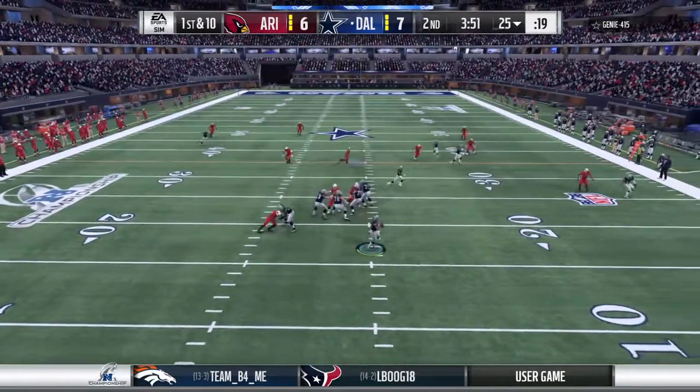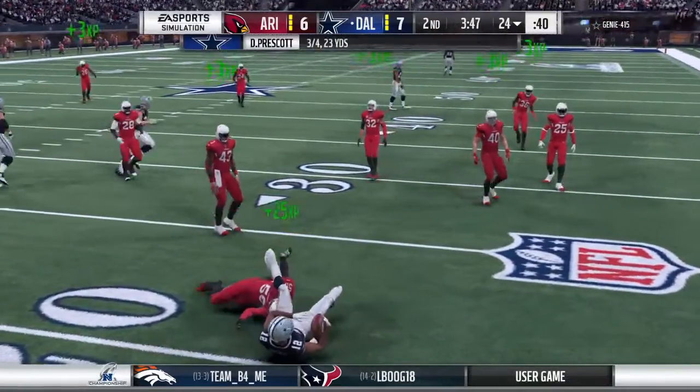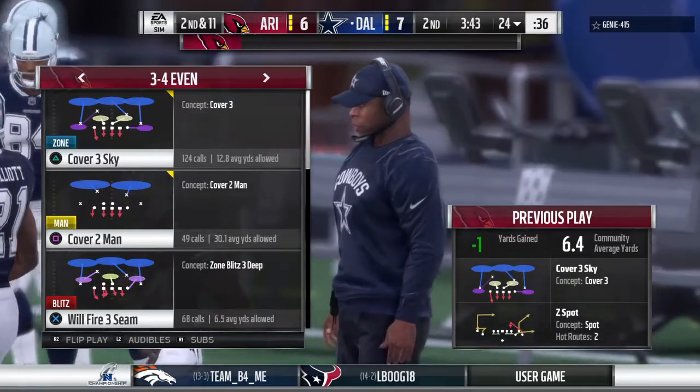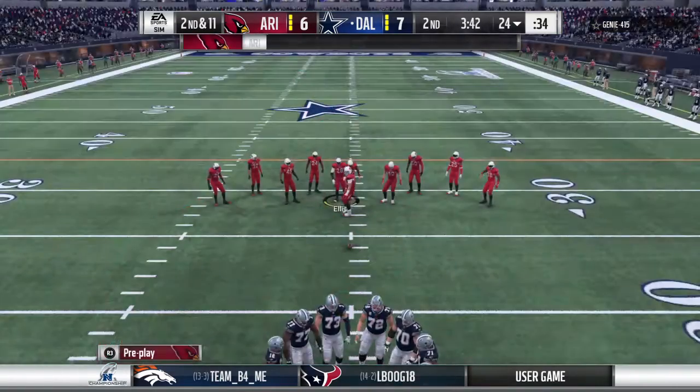Prescott on first down. It's hauled in by Shepard. And he will lose yardage and be backed up to the 24. It's a loss of a yard there, and now second down.